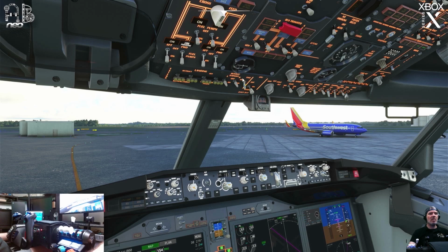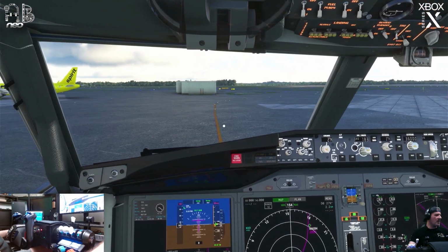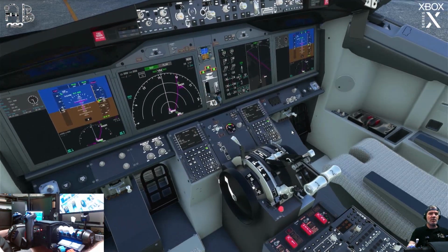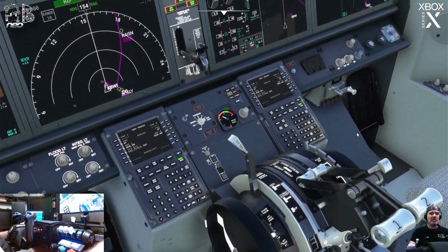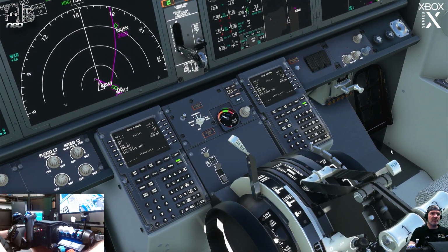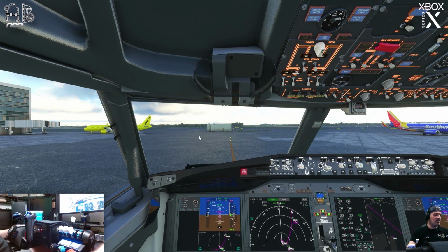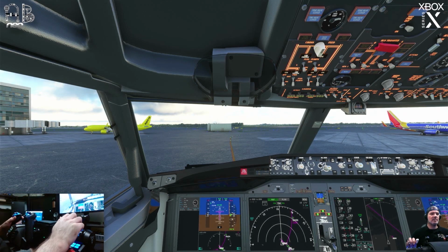Taxi lights can go on, and we are pretty much... Oh, no, we've got to get flaps to 5 degrees, and I'll zoom in for this because you can barely see it. I'll get the speed brake armed. That's it, that's the speed brake armed. Awesome. And we can now taxi out to runway 28.